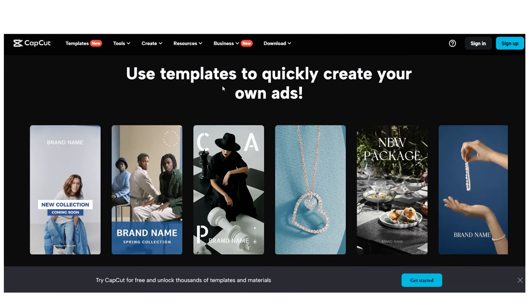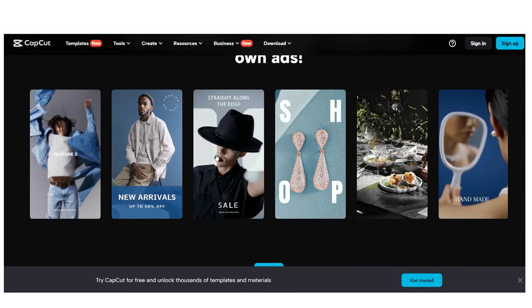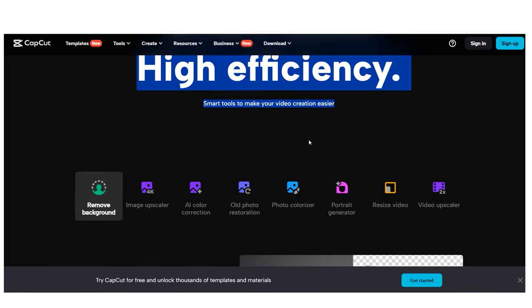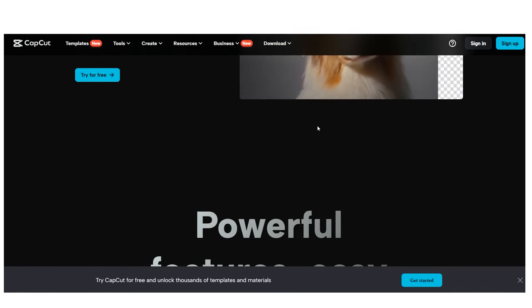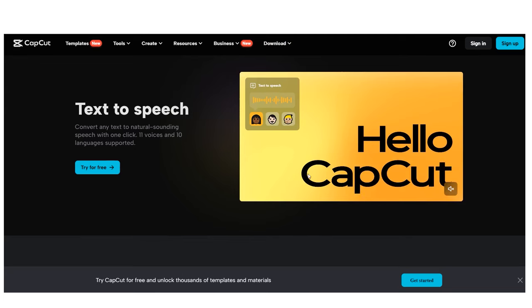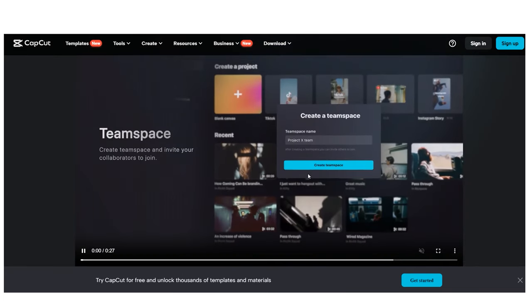Beyond its AI prowess, CapCut offers a range of business video templates catering to various products and services. You simply drag and drop your clips into these templates and you're good to go. However, if you're eyeing substantial earnings in video editing, mastering editing beyond these AI tools and templates is essential.